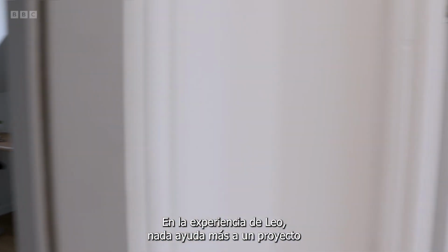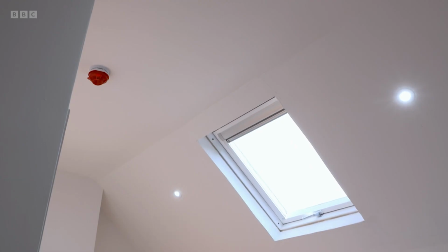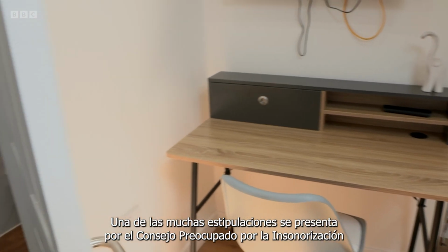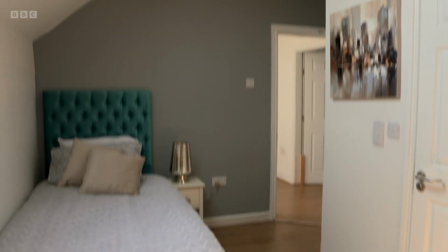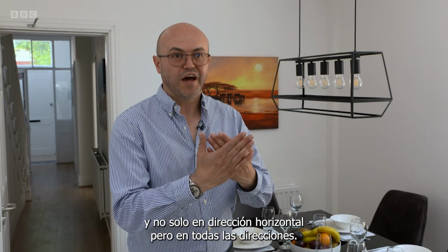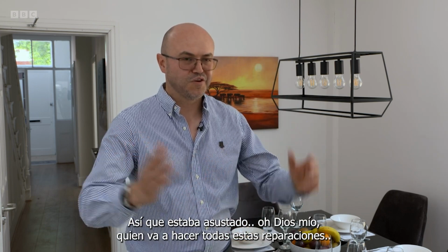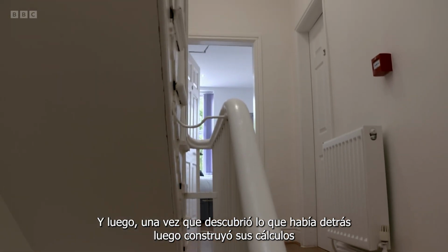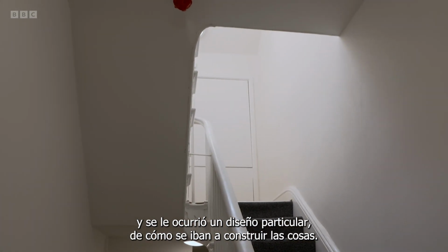In Leo's experience, nothing helps a project more than getting the local council involved from the very start. One of the many stipulations laid out by the council concerned soundproofing in the house, which required the services of an acoustic specialist. Well, first, when he came here, he drilled holes, and not only in the horizontal direction, but in all directions. So I was scared about, oh my gosh, who's going to do all these repairs? And then once he found out what was behind that, then he did all his calculations and came with a particular design how things were going to be built again.